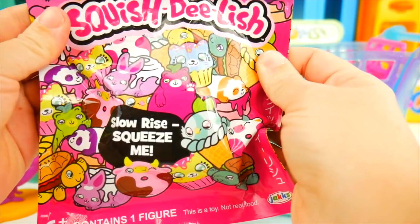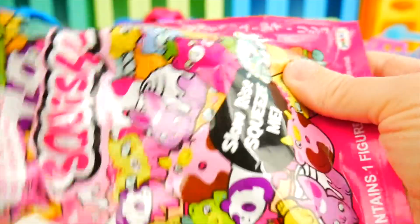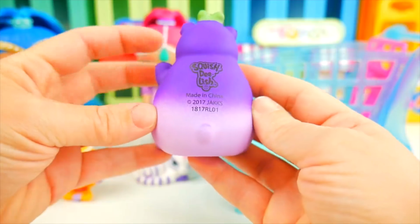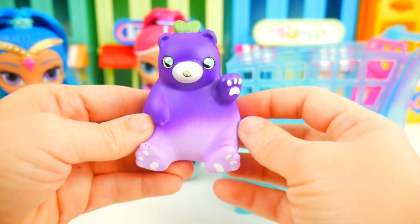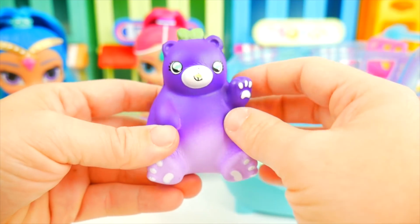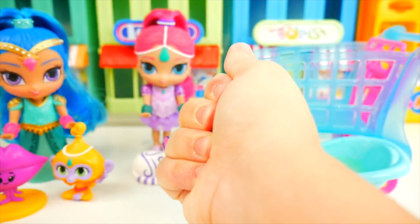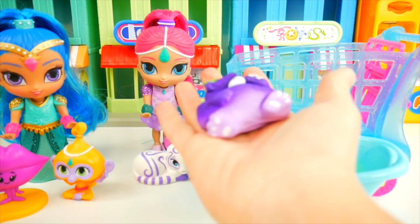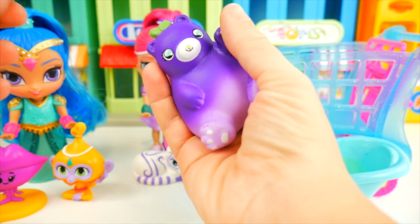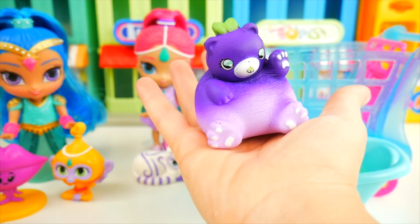All right then, what is our next surprise? Squish, Delish, Slow Rise, Squeeze Me? Okay. What do we have? A little bear, a very pretty bear. It's purple with light purple on the bottom and a darker purple on top. And a pretty little green bow in her ears. Okay, so it's a squish, so let's squish. And hopefully it should rise slowly. Whoa! That was slow rising. Let's see it again. Squish it up in my hand and then, oh, she's gonna sit up.